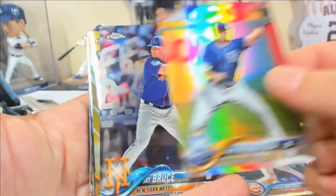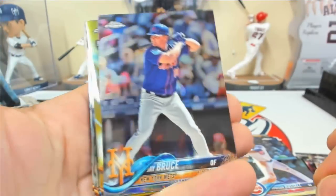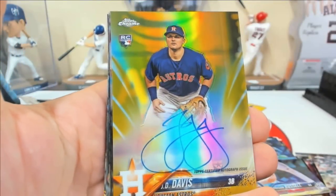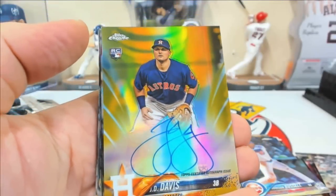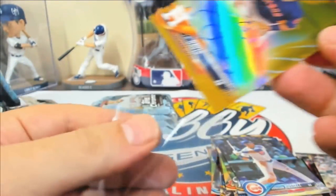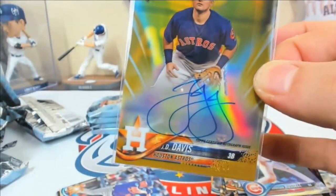Whit Merrifield refractor. Jay Bruce prism. Nice auto there for the Houston Astros. Little J.D. Davis. Gold refractor rookie auto. Corey on the board there. So snagged you a couple of color autos there in the gold J.D. Davis and blue wave Ryan McMahon. Cool deal. Congrats on that one, sir.